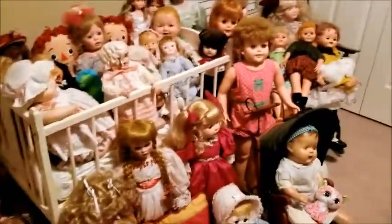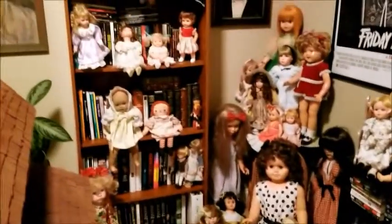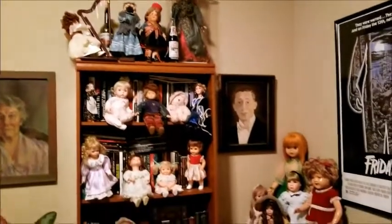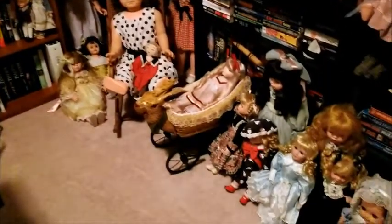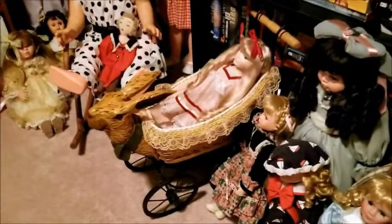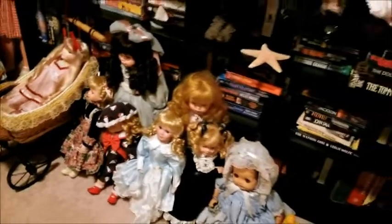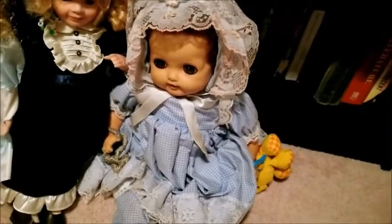As you can see, there's a lot of babies in here. But if you're noticing here, the new addition, aside from these beautiful dolls, I guess I should pan a little slower. I'm sorry. Zipping around here gonna make you seasick. A couple of haunted paintings. Love that adorable carriage I got there with the Alice in Wonderland doll in there. Got an Island of the Dolls doll here.